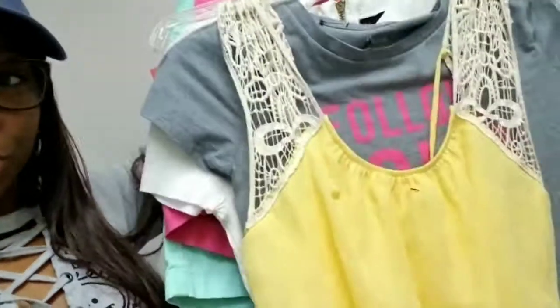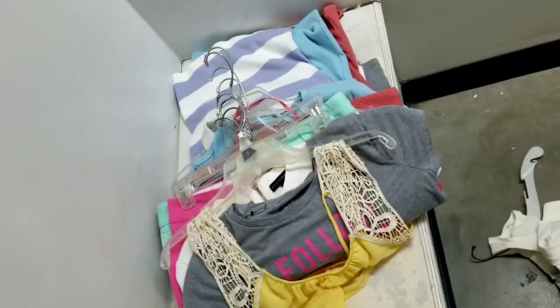I actually got some cute clothes. I got a bunch of clothes so we can try on together, and then I'm gonna see what I like. So y'all, this is my outfit. My outfit looked really ratchet, but it's whatever. We're gonna go ahead and try on all these clothes and let's see what's gonna happen.